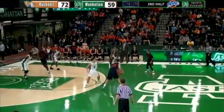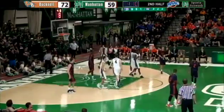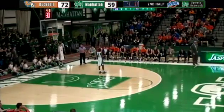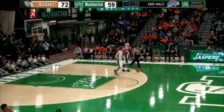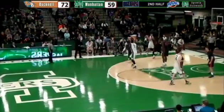Haas calling for the ball on the right side. Doesn't get it. Thomas instead drives right side on Richards. Ball through the hands of Fallon and out of bounds to Manhattan. Thomas has an uncanny ability to get in that lane area and make some things happen. Again, I might be stretching, kind of reminds me of Emmy Andujar. Once you get into the lane, makes a decent decision, or he can score it on his own.